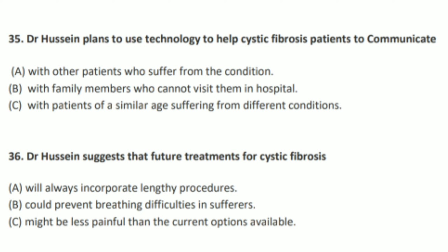The drug works by improving the level of water and salt in the body, thereby reducing the thick mucus that causes illness and respiratory issues in those with cystic fibrosis.